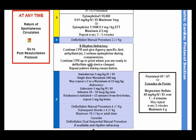The other thing which we have added in is we have given a little bit better dosing parameters for amiodarone and lidocaine with regards to what your maximum is. As the algorithm reads, it's basically you start with your amiodarone, and if you have refractory V-fib or pulseless V-tach at that stage, then you would start up your lidocaine next. And this, of course, follows with the PALS algorithm.